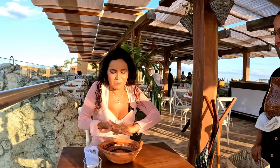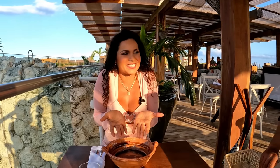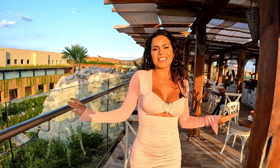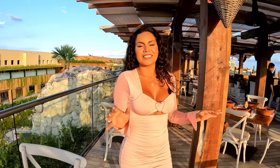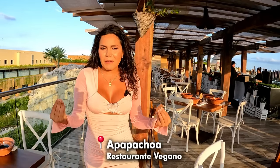It smells delicious because they gave me an exfoliating soap of cafecito, canelita. Wow, what a great way to start. How about this beautiful welcome ritual? And now I'm coming to this restaurant called Apapachoa. I was fascinated by the name because it is like an apapacho, like a hug, like pampering you.